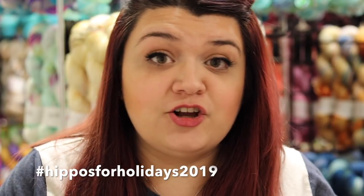So we do have a Hippos for Holidays knit along. And I actually combined it, so you don't have to knit a hippo for every single month like you did last year. I actually included the Yeti Goes To series as well. So it's kind of a combination. We're having a knit along all year long. If you cannot participate for the entire year, definitely participate. When you knit something out of a hippo or Yeti colorway, put it on there and put the hashtag, because I am choosing winners for each month.